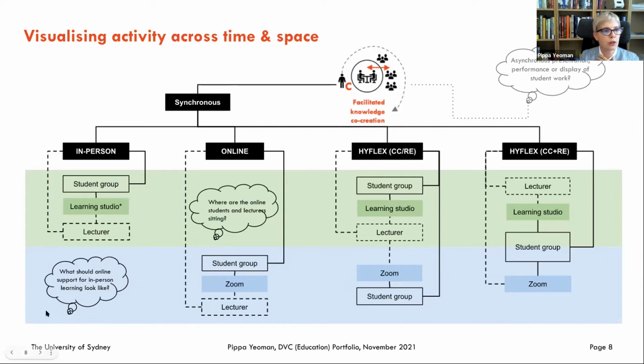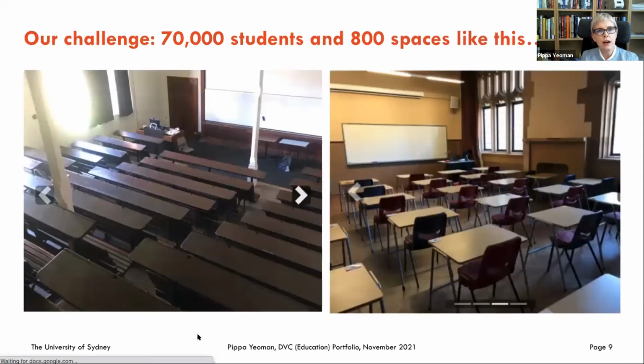So when we're in person, what are the online needs? When we're online, what are the in-person needs? And these are going to be very real for us as we move into different ways of thinking about learning space. But our biggest challenge at Sydney is that those pictures that I showed you at the beginning are very few and far between. Our reality is this.